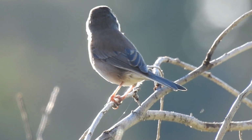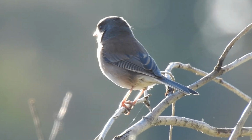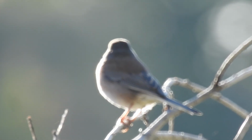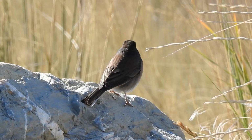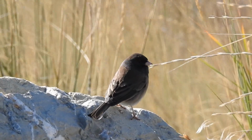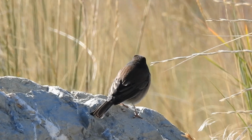Now, Dark-eyed Juncos are actually one of the most common birds in North America. Population-wise, they are considered to be in the top 5 most common birds in North America. Their range extends all the way from Alaska and Canada in the north, all the way down to central Mexico in the south. You can find them in a range of different habitats, especially in coniferous forests as well as deciduous forests, making them a very versatile bird.